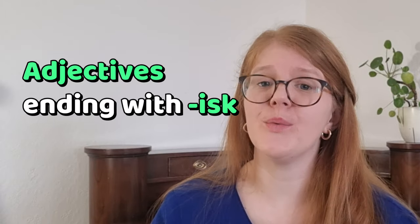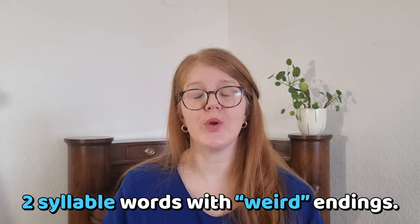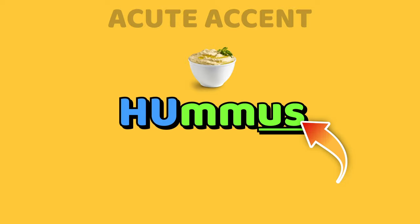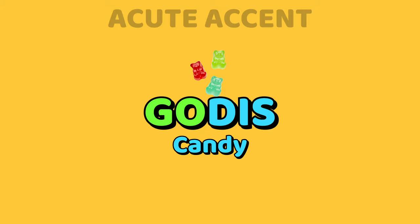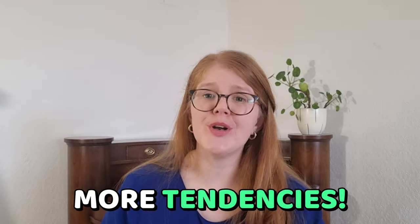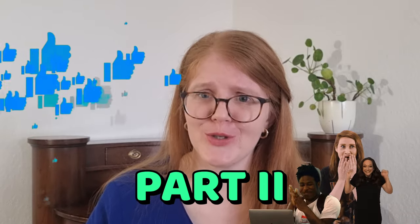You can also find this accent in adjectives ending with isk, for example, magisk. Also in words with two syllables that have a very weird ending, basically an ending that is not very common in Swedish. Words like humus, this us ending is not very common in Swedish. And also the word godis. Godis is kind of a slang for goda saker, and there are of course more tendencies for this group, but we're gonna stop here. Maybe if I get more than 500 likes, I could do a part 2 and dig deeper into this.